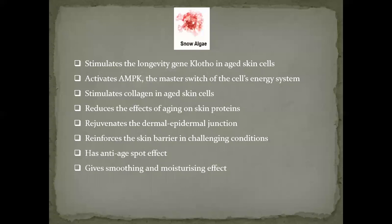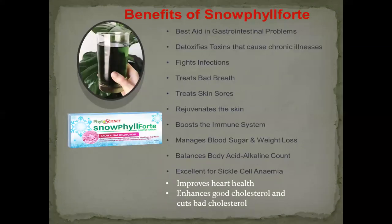What about snow algae? It stimulates the longevity gene Klotho in aged skin cells. It activates AMPK, the master switch of the cell's energy system. It stimulates collagen in aged skin cells and reduces the effect of aging on skin proteins. It rejuvenates the dermal-epidermal junction and reinforces the skin barrier in challenging conditions. It has an anti-age spot effect. Age spots are the dark spots you have on your face due to aging. This will help you with it, and it will give a smoothing and moisturizing effect.